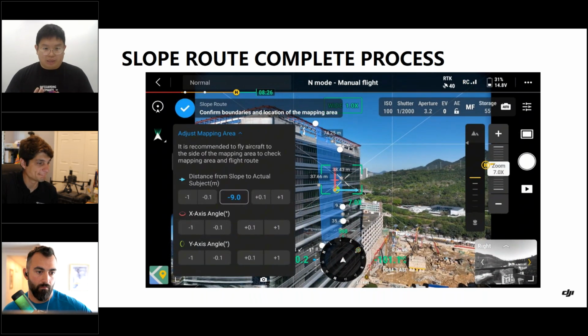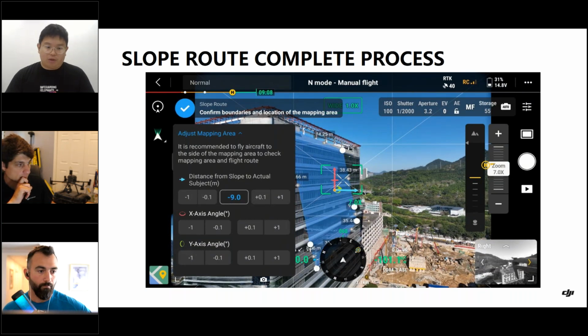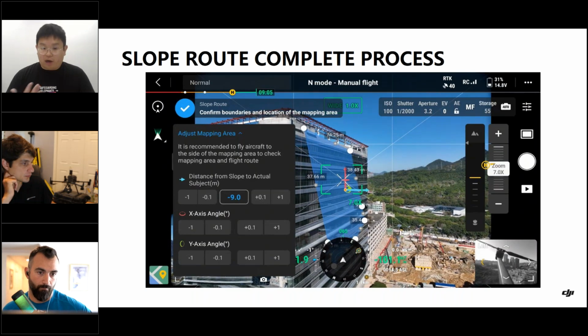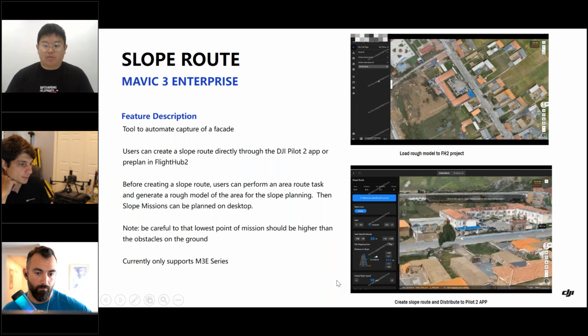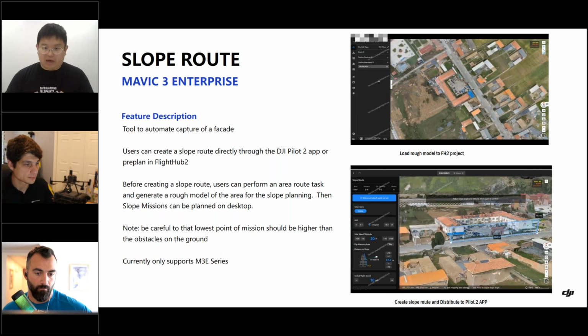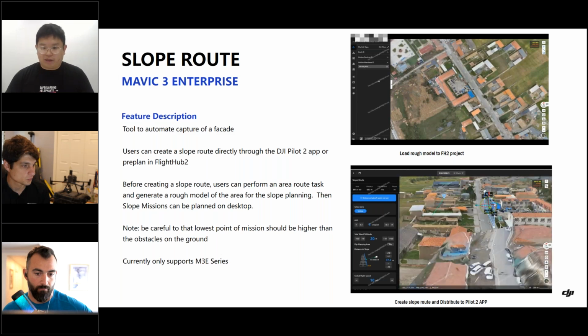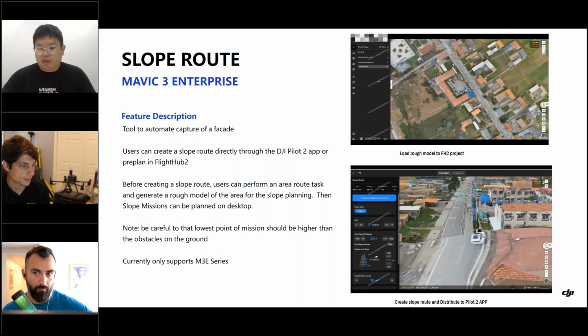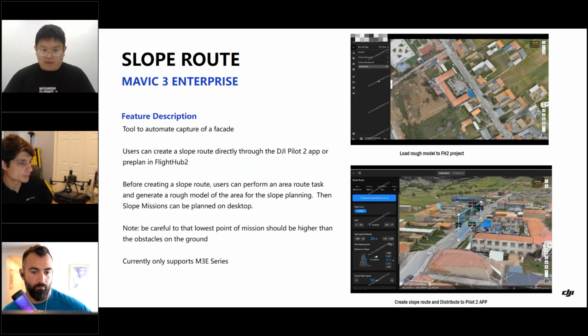The second method is using our FlightHub 2, which is our web-based online mission planning platform. You can simply pull up a 3D model of the scene, if such a thing is available for you to provide, and you can simply draw the plane out for the software to recognize the scanning surface, and our software will create the flight route with correct parameters automatically. So that process is really simplified.